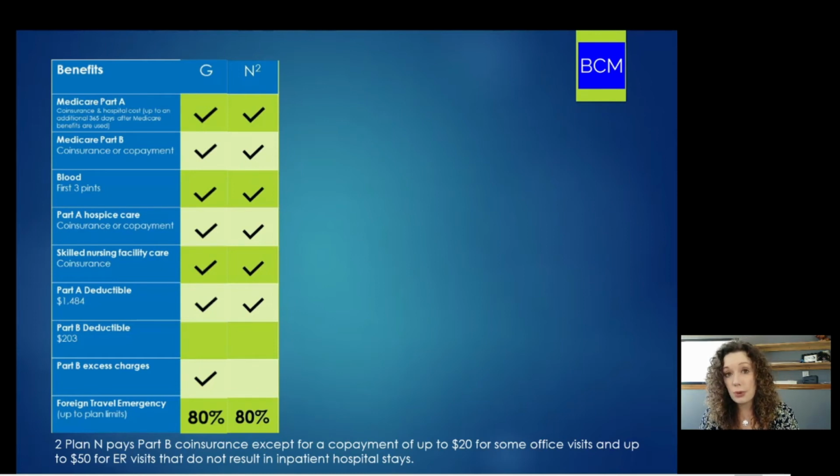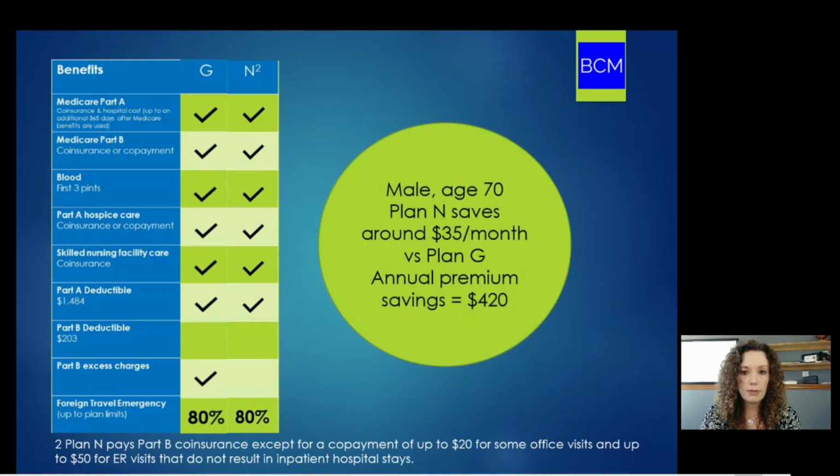So to compare G and N, we look at the difference in the premium between the two plans for your zip code and your age. And we also need to look at how many office visits you are likely to make in a calendar year. So I have a few examples here. This is not from any particular carrier. This is an average of several different Medicare Supplement carriers. And this is what I found in the northern Illinois and it's the greater Chicago area. So Illinois and a little bit into Indiana too.